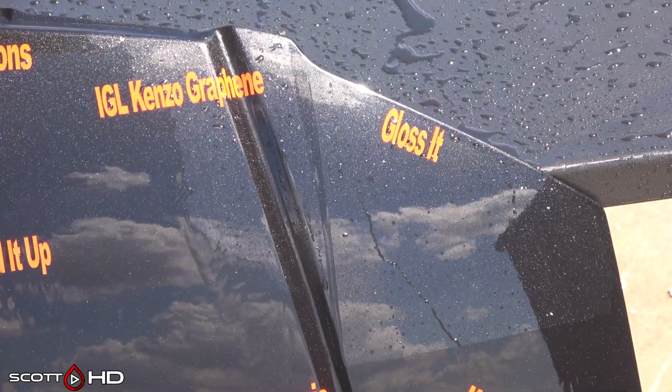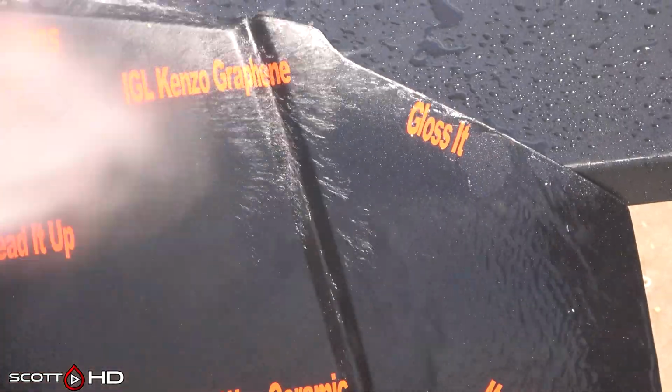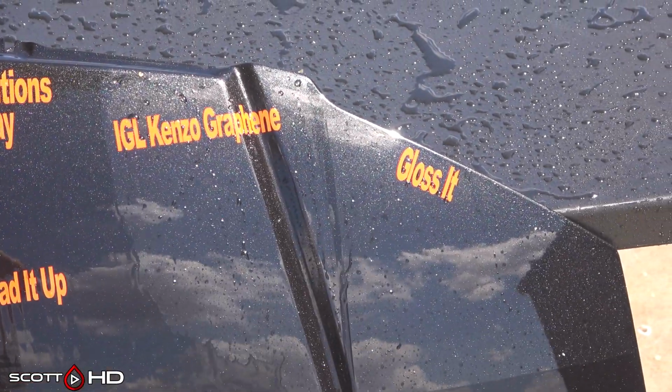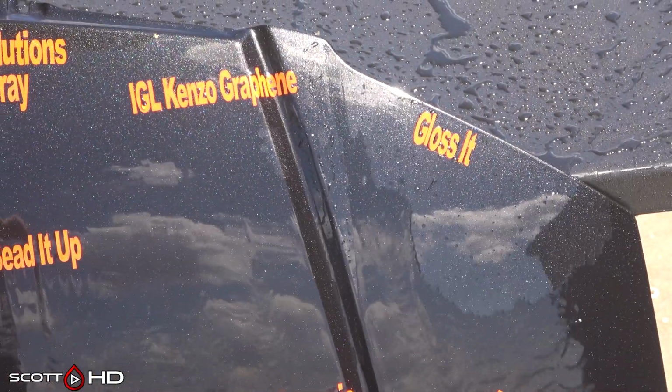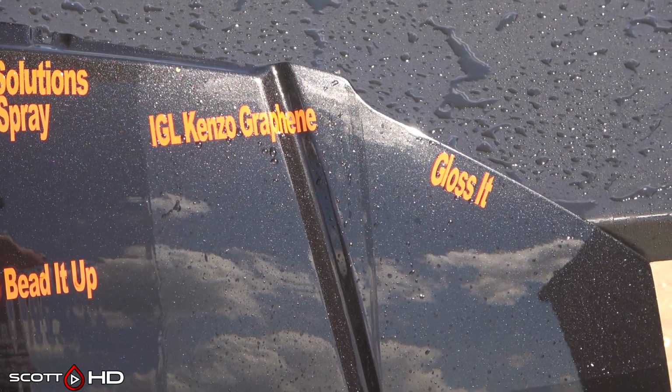I don't know. What would you call that, weak? It's still slightly repelling the water fairly quickly, but yeah, it's getting close. Wow. Glosset looks like it's doing okay, but you can see it's showing a little wear as well.